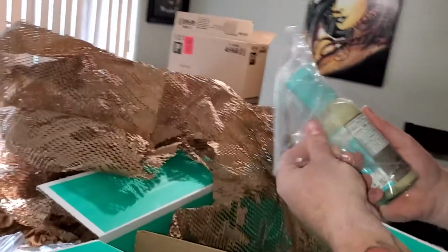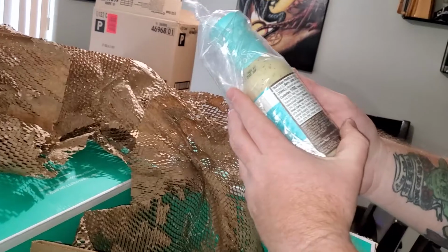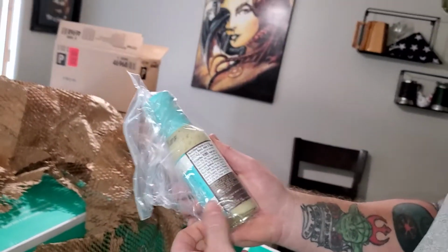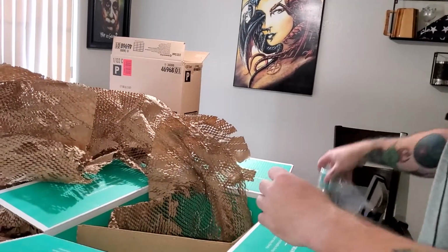Okay, but this, I am super excited to test this out. It actually would have been awesome to have this last night. I made a salad and I did have to use the rest of my ranch dressing that I got from the regular store, but I did end up using some of my homemade bacon mayo in that salad. It was outstanding. But yeah, so this is everything that I got in this Thrive box.